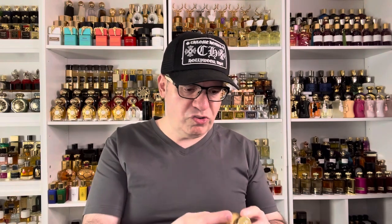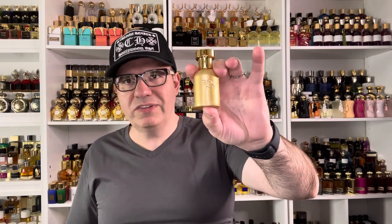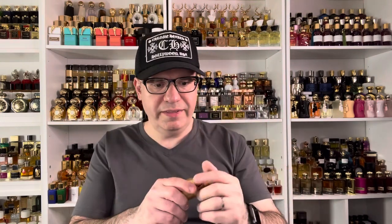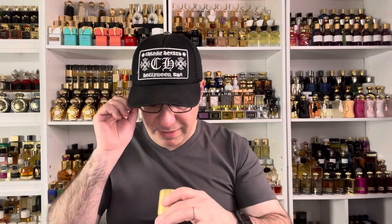Now I am going to go through some of these because maybe I have or I haven't. The majority of these I have not tried. So let's just do it. First of all, these are so adorable in their small sizes like this. Look at that. Metal cap. Really cool. And let me take a look at how many ml are these.